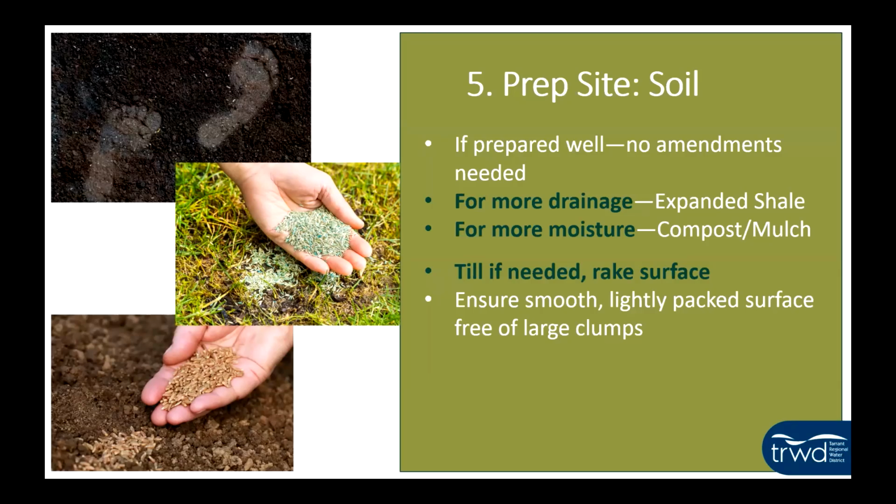If you need to till it, you can, but I don't recommend tilling unless you absolutely have to, because like I said, that can rouse up some of those weed seeds that you don't want to grow. You want to rake the surface so that there are no clumps or anything, and so that it's pretty uniform and flat across the whole surface. If you have lumps and bumps and you put seeds down, once water comes, a lot of those seeds might wash to those lower areas, and then the upper areas don't get as much seed growth. But you want to make sure that you have a smooth, lightly packed surface of soil to start from. And then after you've got that, then it's time to plant.